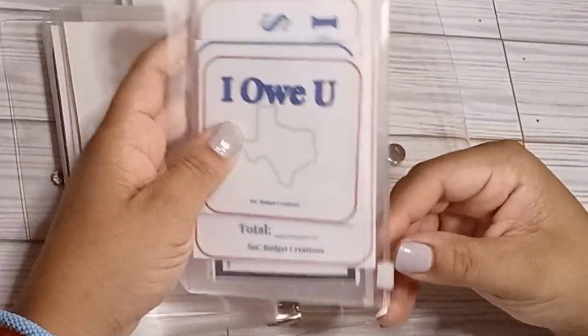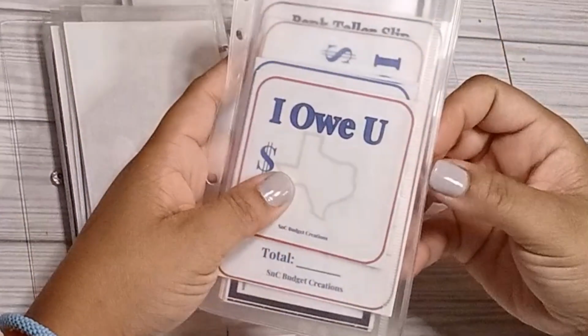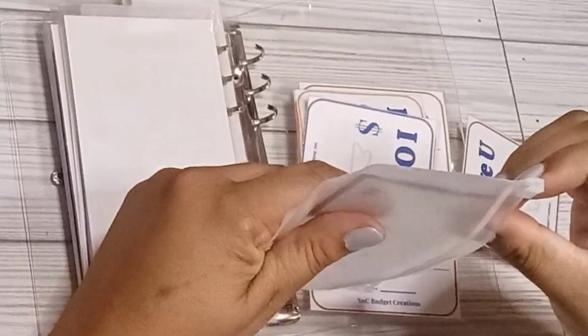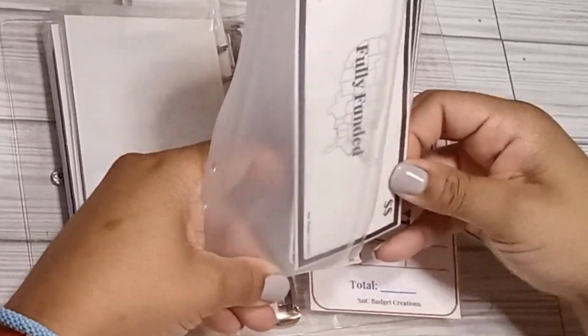And then I wanted to add in the back, because I wanted to make sure I put everything together. So I have this little zip pouch of the additional things that come with it. And these are also laminated because I wanted to make sure that I can continue using everything. And I did not think about how this is going to get stuck whenever I put this in here.